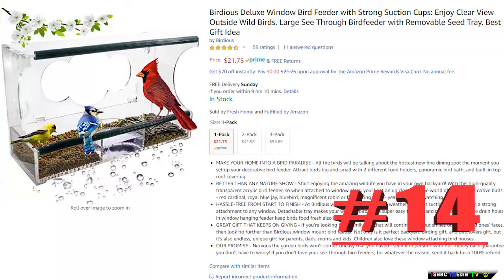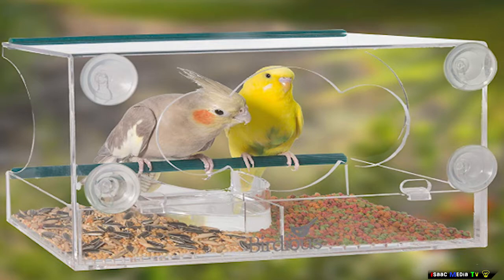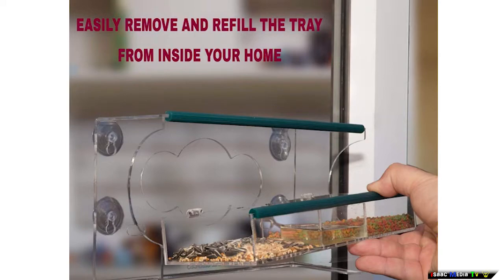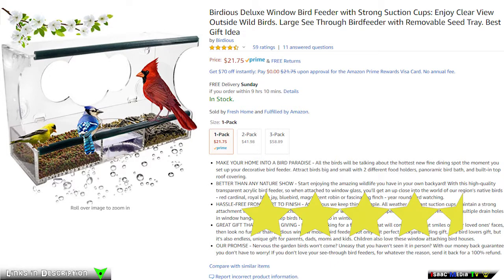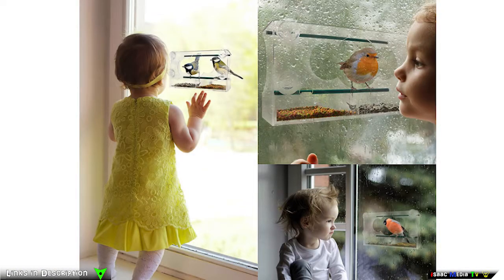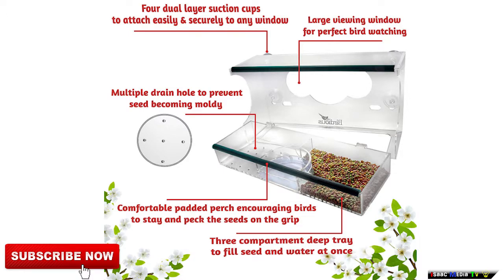Next, consider getting her this window bird feeder so she can see the beautiful birds at her window. It's from a company called Birdius, and it has strong suction cups. You can get a clear view outside. And this one has 59 reviews with an average rating of 4.5 stars. And at the time of shooting this was only $21.75. Make your home into a bird paradise. Better than any nature show, hassle free from start to finish. And they have a money back guarantee. If you don't love your see-through bird feeders for whatever reason, send it back for 100% refund.